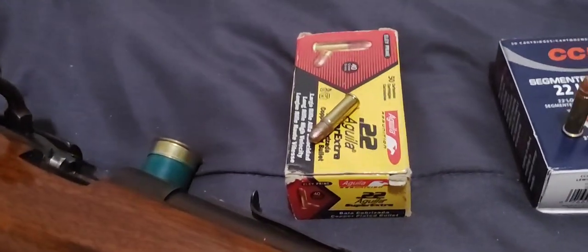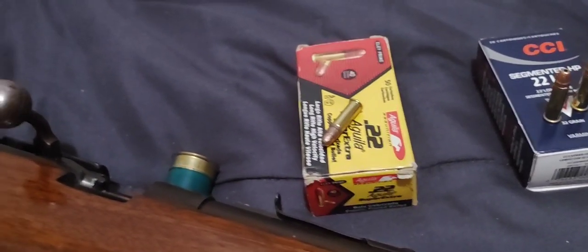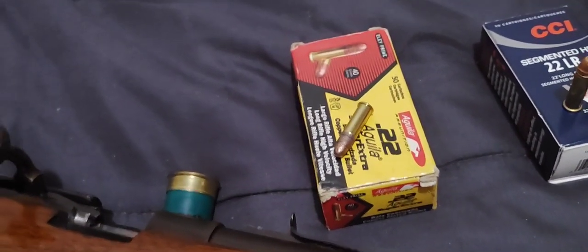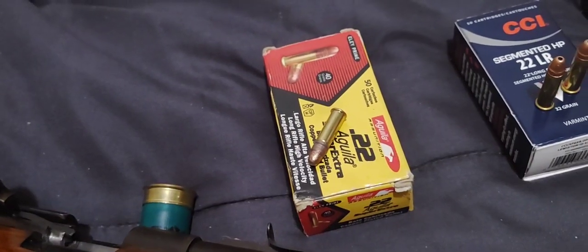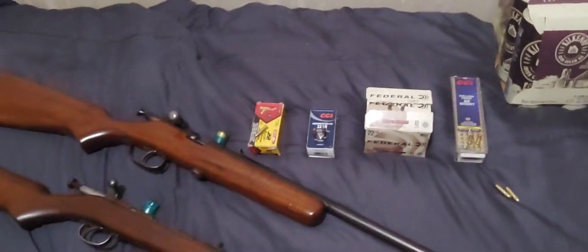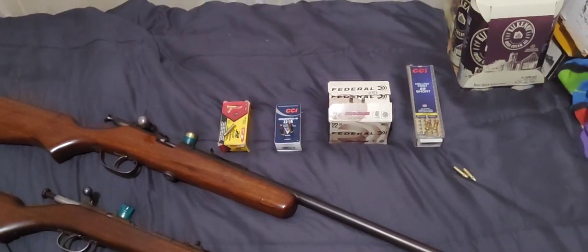And I've had these for a little while here. These are Aguila, however you pronounce it. They're just your standard 22, copper plated. I've used them in all my 22s. They shot good. They haven't been available at Canadian Tire in a bit. All this ammo came from Canadian Tire. What else can I really say?